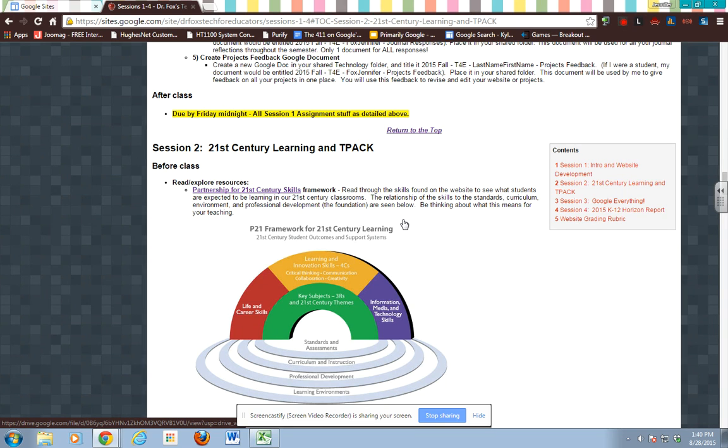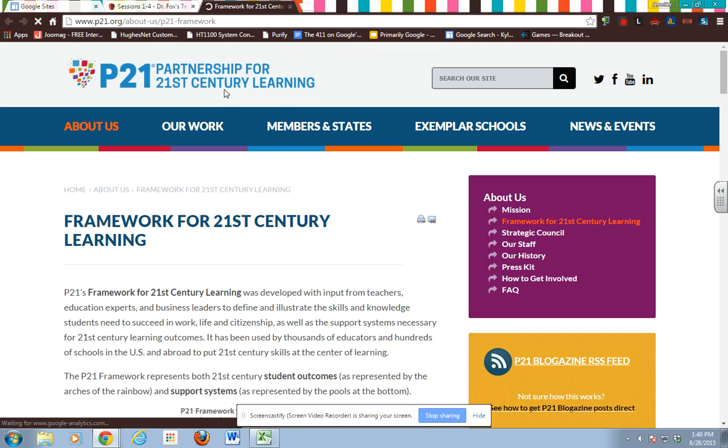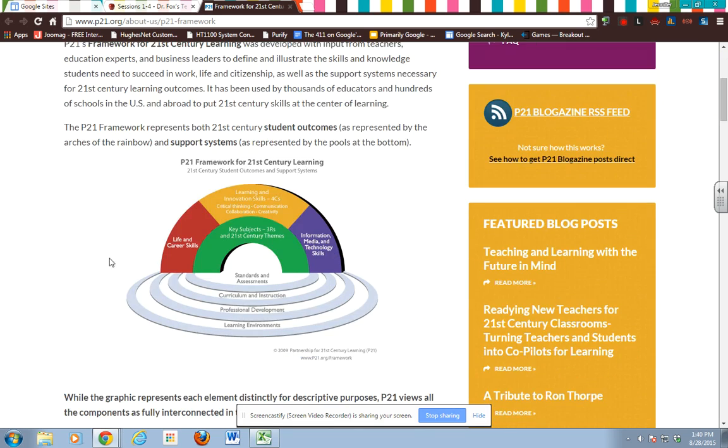On this session 2 before class, you're going to explore this Partnership for 21st Century Skills framework. And really this link is all about this diagram right here. And so whenever you go to the link, it will take you to the Partnership for 21st Century Learning, which is an organization of people who have put a lot of experts together to come up with what are the most important things that students need to learn in the 21st century. So these are all the skills that students need to learn.